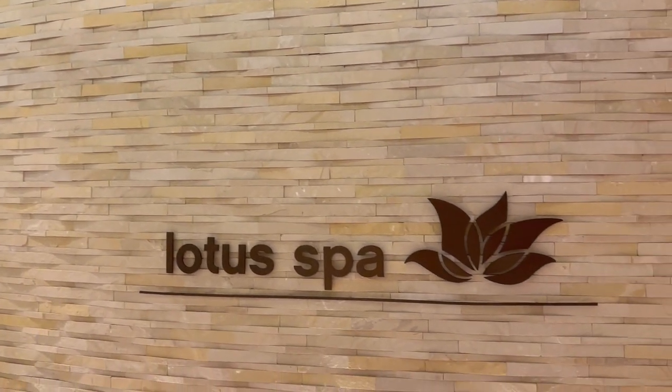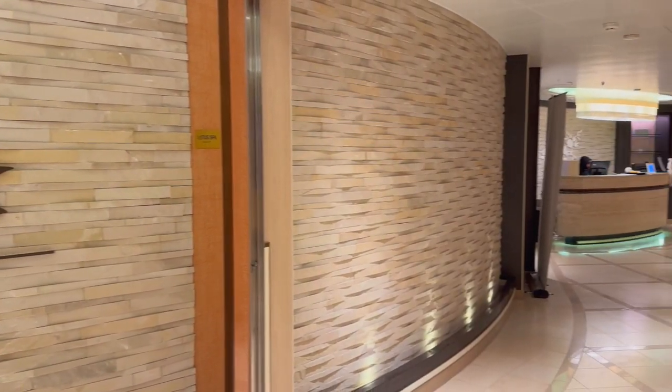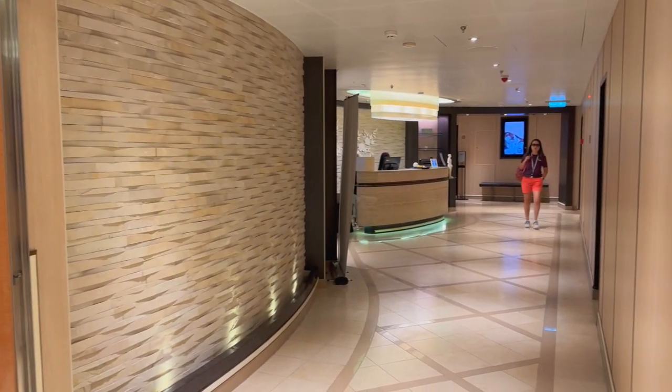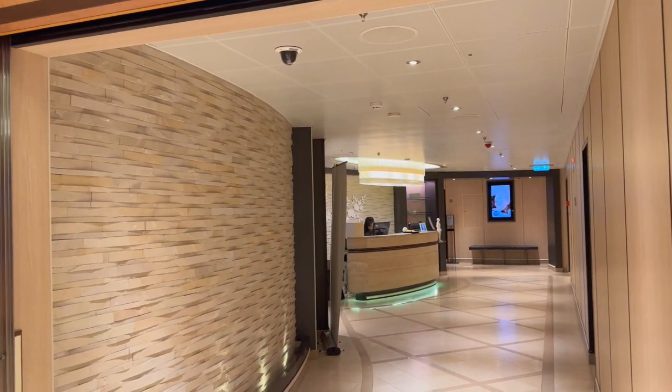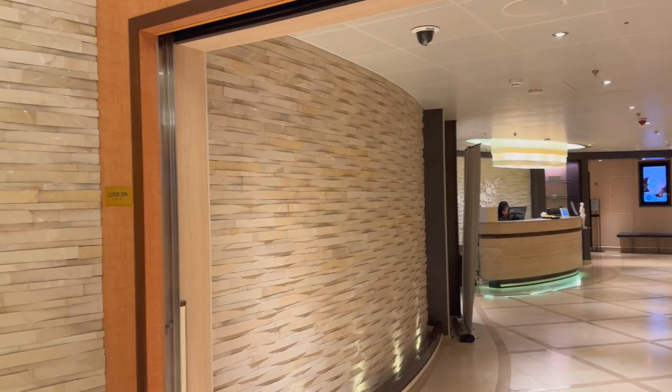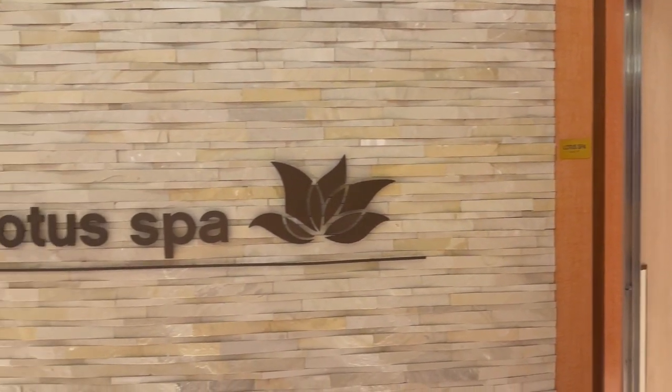Deck 5 has the Lotus Spa in the front, and it is beautiful. If you ever get a chance to indulge in a massage, I highly suggest you do. It definitely helped me. I had one of the best massages I think I've had in probably five years. We had a hot stone massage, and it was really good.